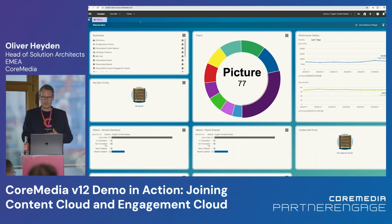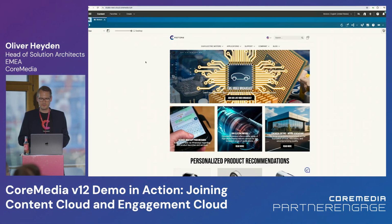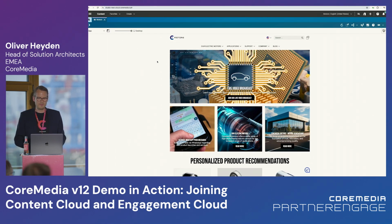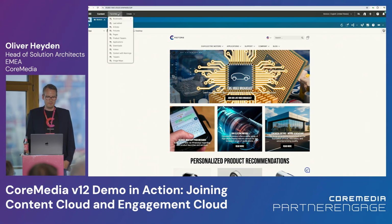So this is now a view into Content Studio, the good old Content Studio, v12, the dashboard. So it's a little bit of a new look and feel. Many of you have seen it, I guess. But again, the fundamental principle is, of course, they have the preview of our Motors site in this example here. And the question is, again, now how can I personalize these elements? How can I leverage the profile information that I got from Engagement Cloud here? And let me show you how simple that is.